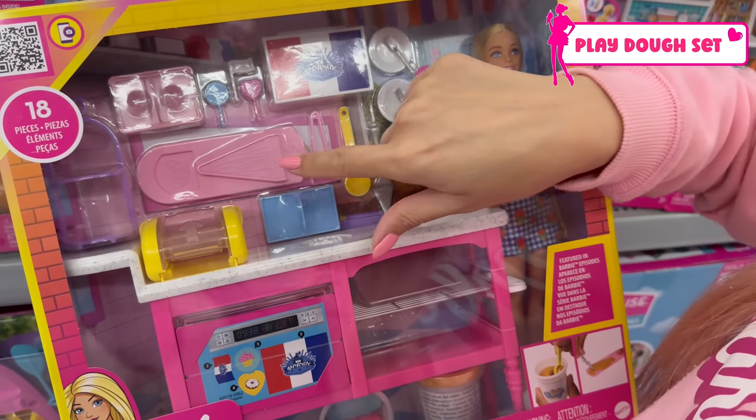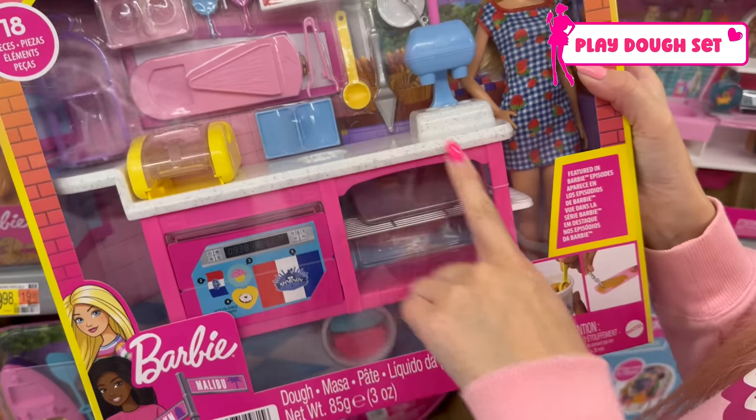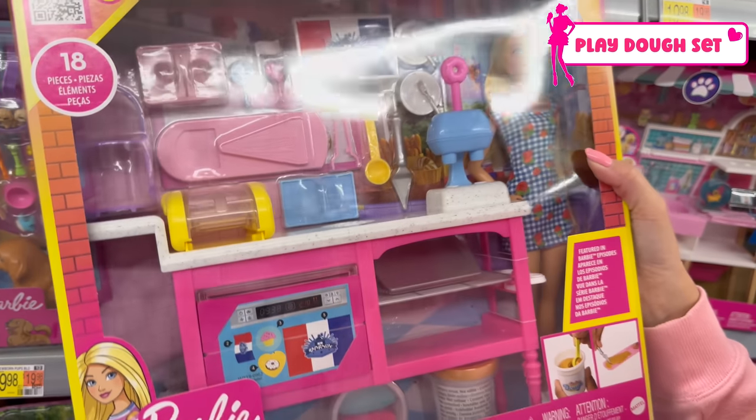Look, this one, it's pretty interesting. It says doll set, Barbie doll set, and you can put Play-Doh in the mold and you can make food. It's very interesting.